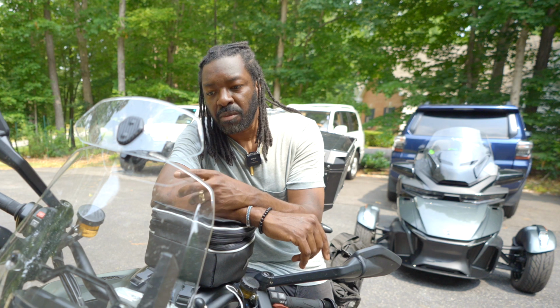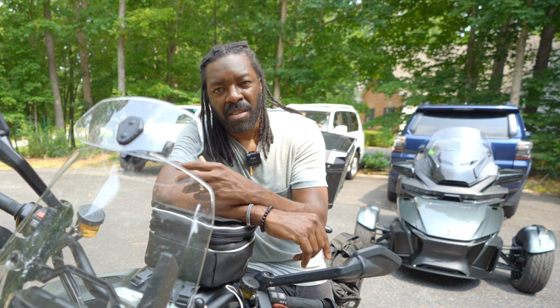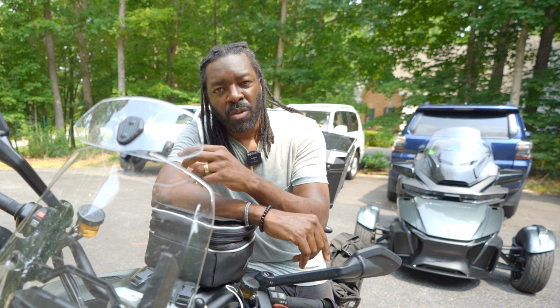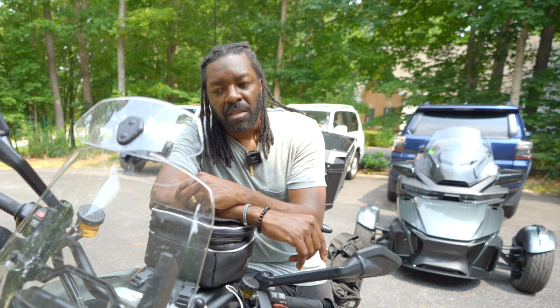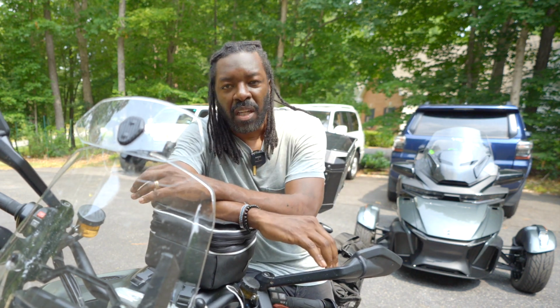But I think for the Rally Explorer, there's a lot of technology in it. It's just a lot of opportunity for things to go wrong. I'd rather go with the simpler machine if I'm going away from home for an extended period of time. So just something to think about. But for me, I think I'll go with the Tiger 1200 in terms of overall which machine I like the most.